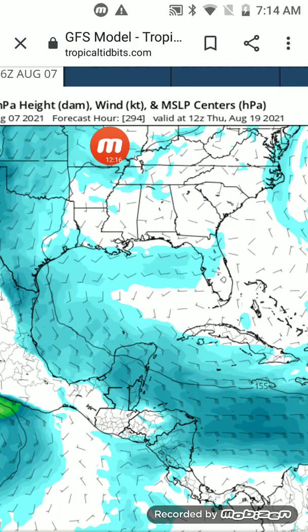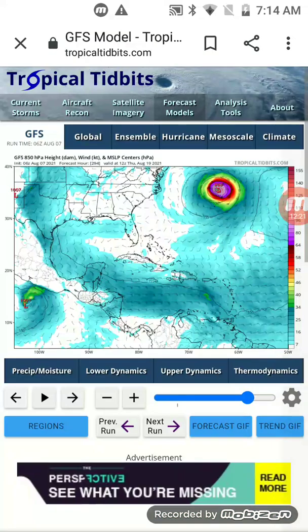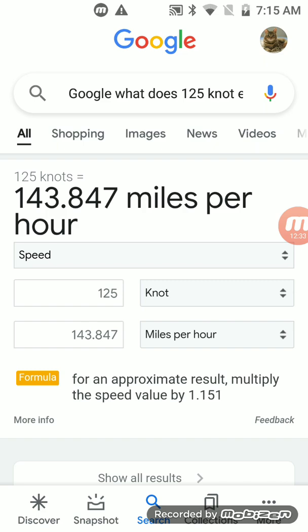125 knots. That is insane. Okay, guys, wait right here, and I'm gonna see what 125 knot winds equal. Okay, guys, I found it. So the storm that's gonna be in the Atlantic, this storm is gonna get 143 mile an hour winds. That storm is gonna become a Category 4 in the Atlantic. It's gonna be a strong, powerful, intense storm.